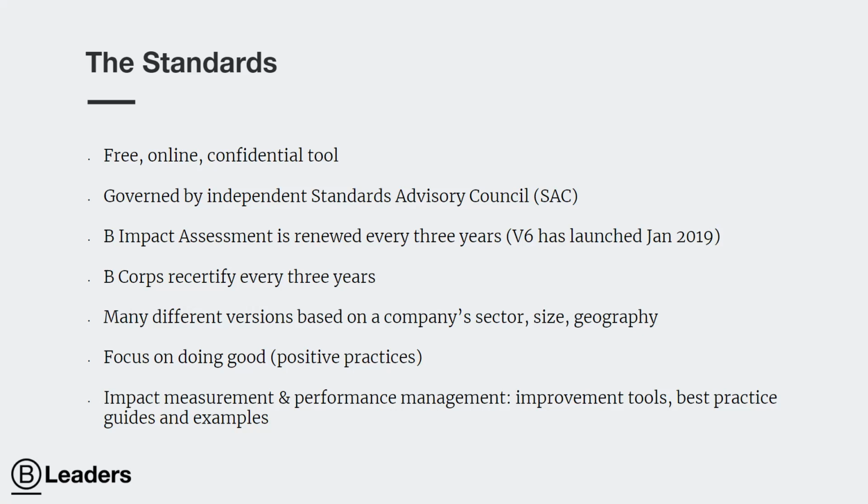The standards are governed by an independent Standards Advisory Council. We have a Standards Advisory Council that covers the developed market and one that covers emerging markets. The assessment itself, as mentioned earlier, is renewed every 3 years. A company that is certified has to recertify every 3 years as well. And there are many different versions based on the company's sector, size, and geography. So a company that is in a developed market gets a different set of questions from a company that's in an emerging market. So we try to distinguish as much as possible by geography, by size, here being the number of employees, and by the sector that a company is in.